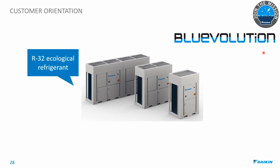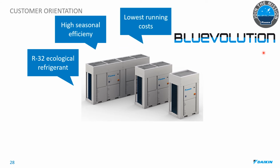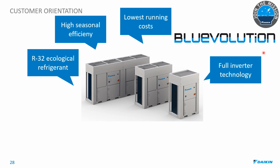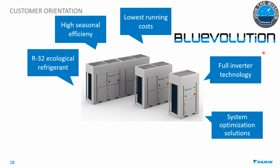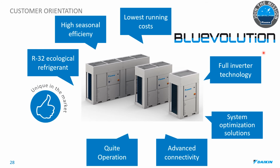As the summary of this presentation, let's highlight the main points. This chiller range operates on R32 ecological refrigerant, which is a mono refrigerant. High seasonal and full load efficiency, which results in low running costs. Full inverter technology. Compressors are inverter driven, fans are inverter driven, and pumps are inverter driven. System optimization solution. Wide operating range. Advanced connectivity. Quiet operation, as all compressors have an enclosure. And the factory will have these chillers readily available from stock.